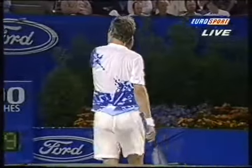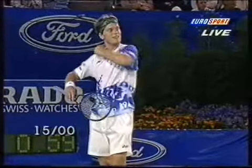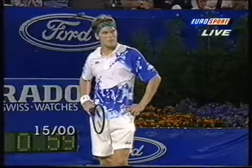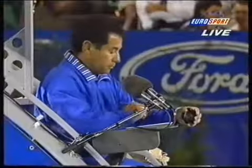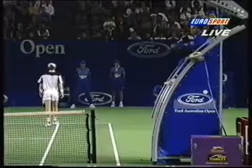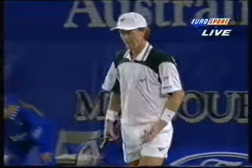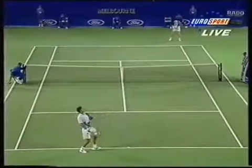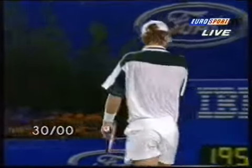15 love. Correct. Yeah, ball was good. Terrible call, good overrule. Fourth ace. Yeah, that's not right. You've got to give it a call because you know there have been very late calls throughout this tournament. Just got the edge of the centre line.